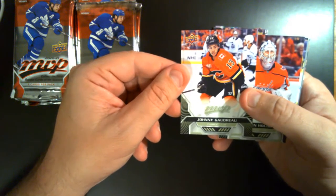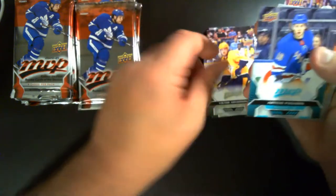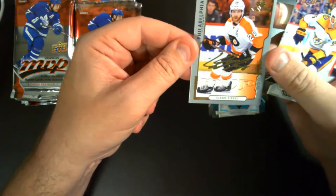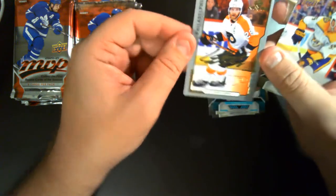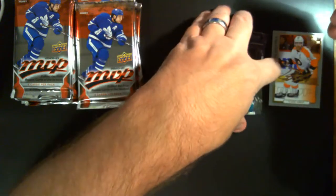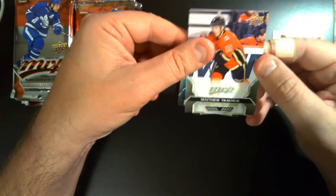Johnny Gaudreau, Braden Holtby, Victor Arvidsson, Artemi Panarin, Claude Giroux. I'm sure I'm butchering those names, but we've got one of these gold scripts. I think that's what they're called. Matt Duchene, Zach Hyman, and Matthew something.